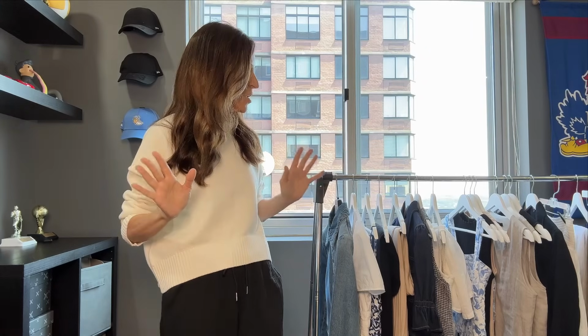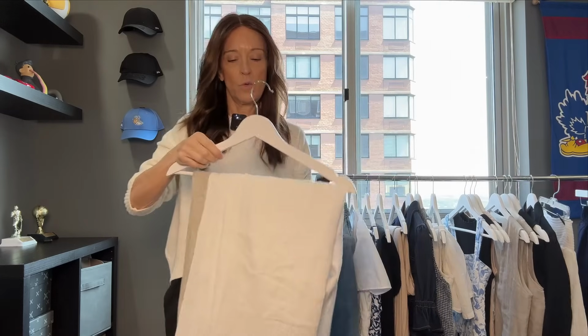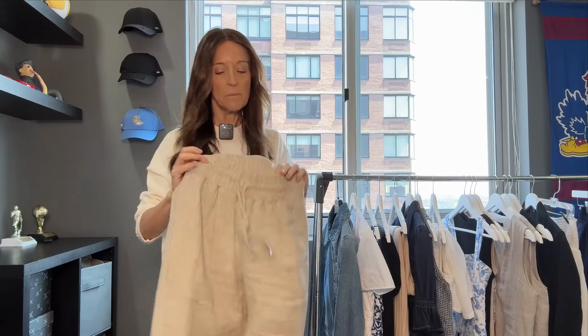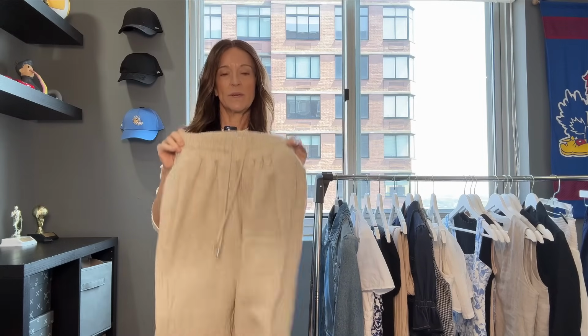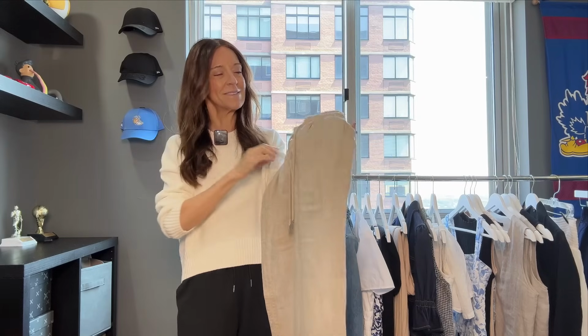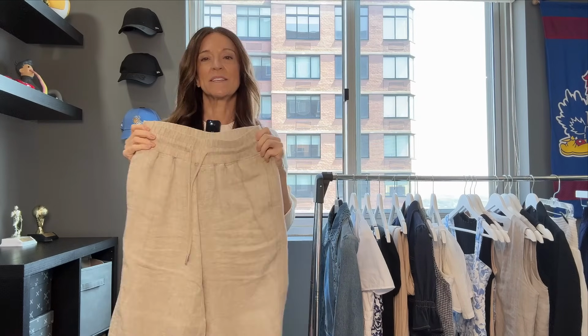So let's talk about the first pair of pants that I think you will see me in, and that is my basic linen pair of pants from Quince. Now I have these in this linen-y color, I guess. Again, it's got the elasticized waist and the drawstring. I also have them in black, which are sitting over there.